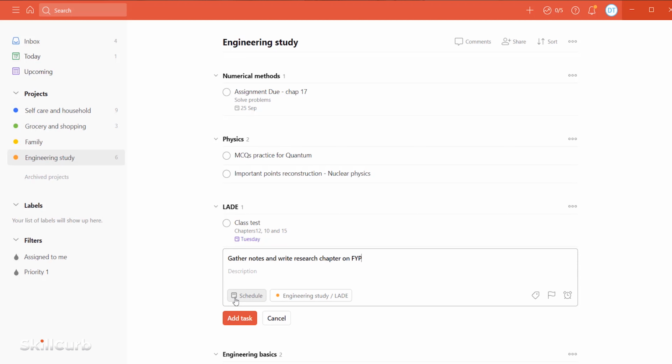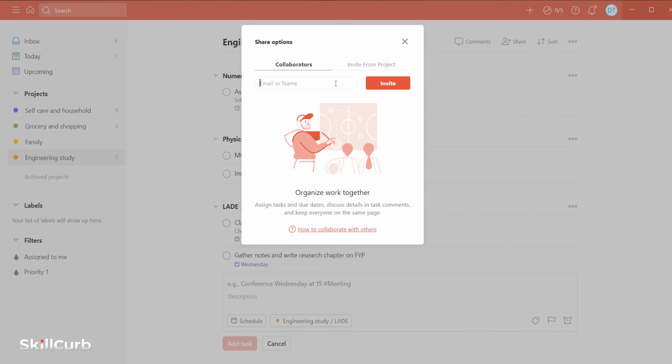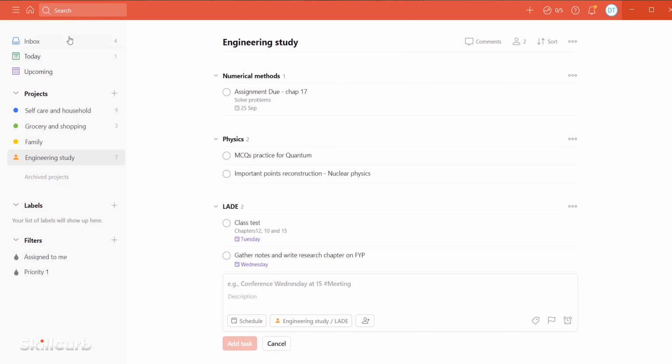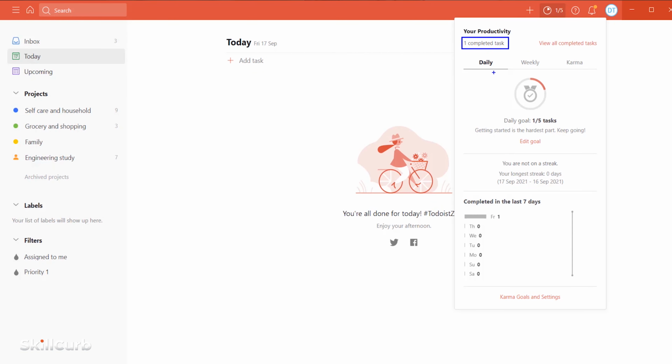Sometimes you might need to collaborate with another student in your class and work together on a project. You could share your project with him by inviting him to Todoist and adding the task you built into his Todoist as well. To keep you motivated and on track, Todoist awards points for every task completed.